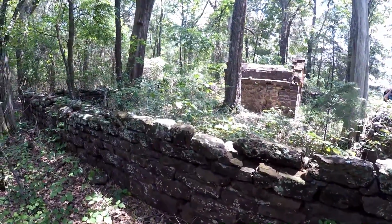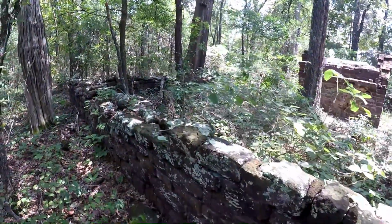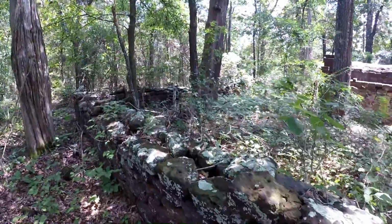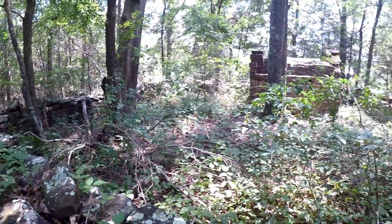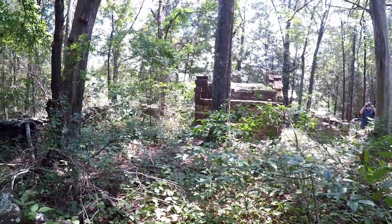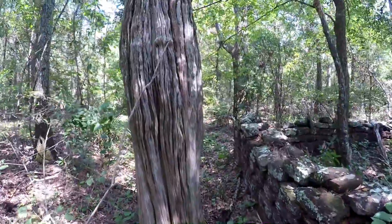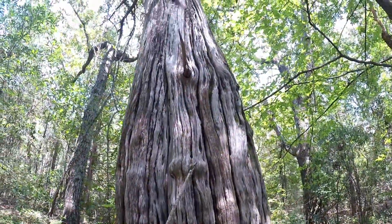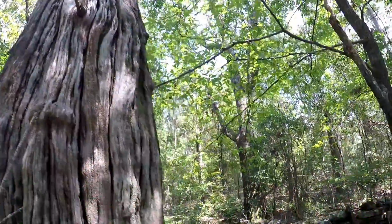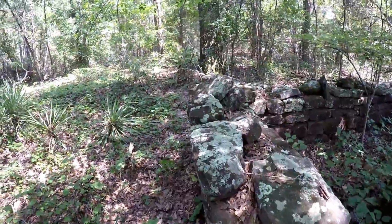This has to be one of the most beautiful grave sites I've seen, although it's in horrible disrepair. And it's a shame that it got this way and has just been forgotten about. As you can see, the cemetery area, or the gravesite area, is surrounded by cedar trees. You see that quite often at old cemetery places around here.